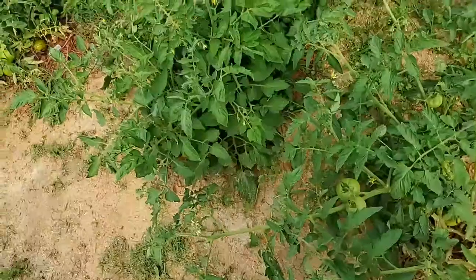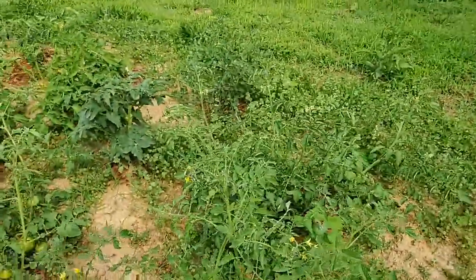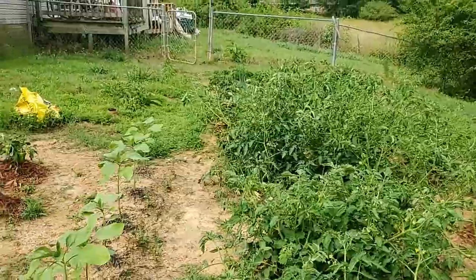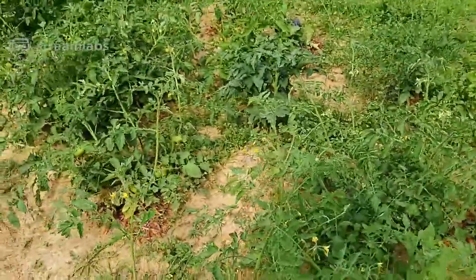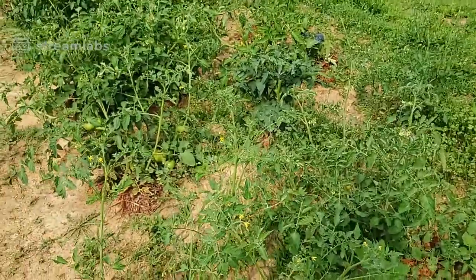So it's strategic planting. Now we've entered one of my favorite spaces in the garden, the tomato bed. This is the tomato bed. Now, I'm telling you, these were not a foot tall a week and a half ago.